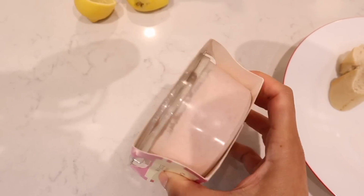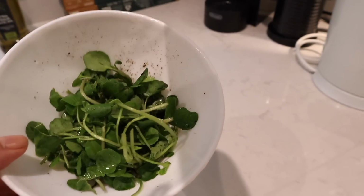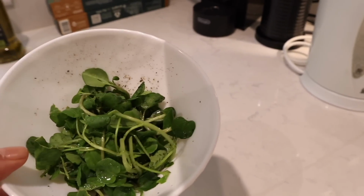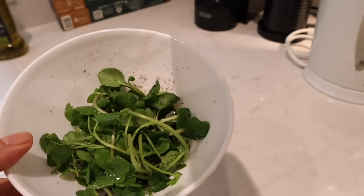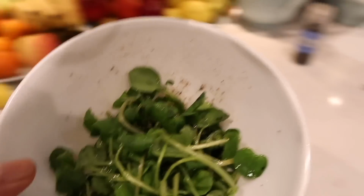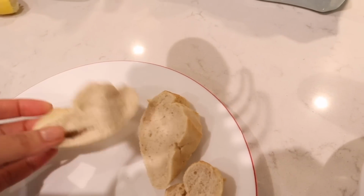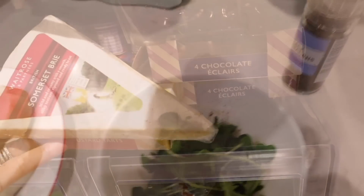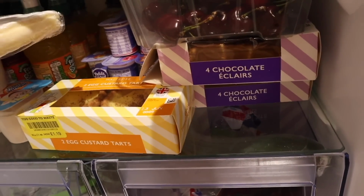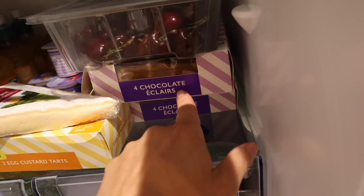Everyone is over at the big house, and I'm going to make myself a little lunch here. When I'm just feeding myself, I eat very differently than when I'm feeding my family. Today, I've made a simple watercress salad dressed with lemon juice, olive oil, salt, and pepper. And I'm going to have a few slices of French bread with butter, and of course, the divine terra mazzolata, and a handful of cherries for good measure. The perfect lunch.